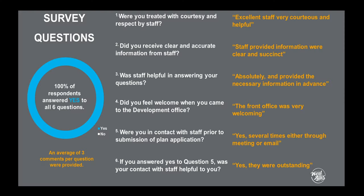Great. Number 4, the front office was very welcoming. What about the back office? Well, when people come into the development office, they usually see Gail and Barb first. But hopefully also nice. I hope so. Yeah. Most days. That's question 7 for next year, or for this year.